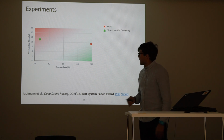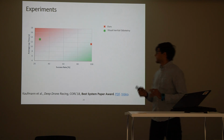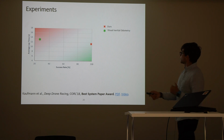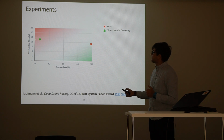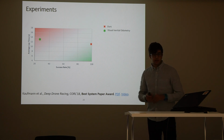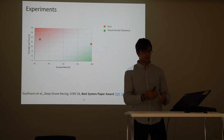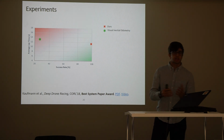If you take a classic robotic algorithm that is just state estimation plus control on top of that, you would have very low performance. And this is due, again, to all the problems that perception has: motion blur, low textures, and similar.